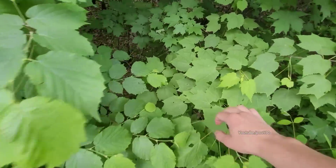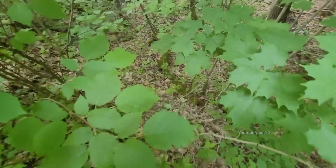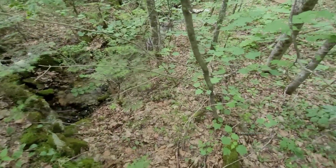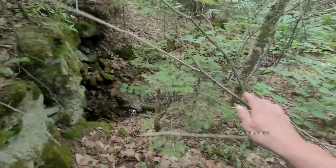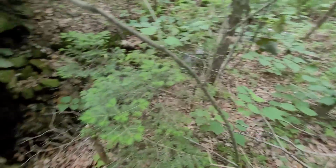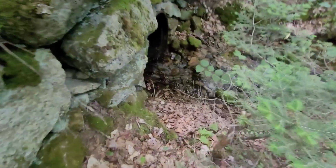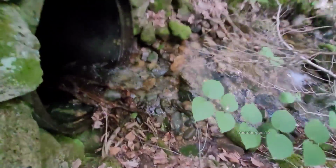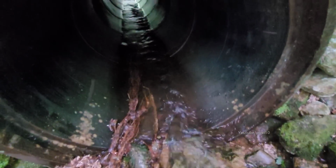I'm going in to the culvert from the entrance instead of the exit like before because I have a feeling there might be a lot of maggots down there if nothing has ever come to get this, because there was a lot of flies last time. Really nice culvert. See a lot of mosquitoes. Oh my gosh.